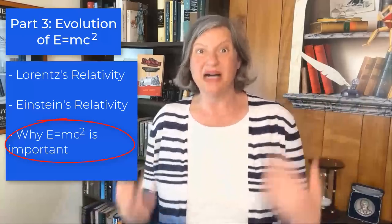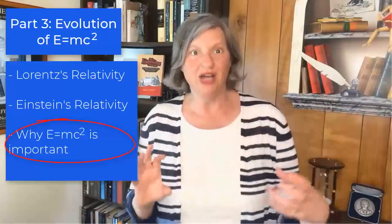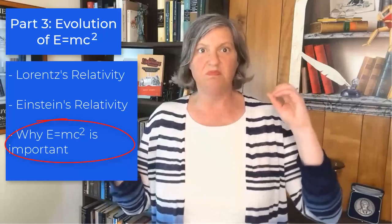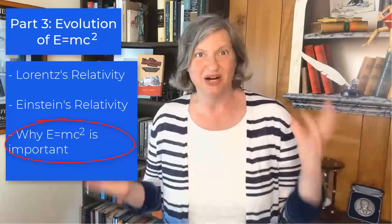And then the third video is going to be basically, what does E equals mc squared mean? And in my mind, it doesn't mean you have a train and you're going faster and faster and it gets heavier. That's not what it means. It means that if you have a proton or a neutron, it has a different mass depending on how many other protons or neutrons are stuck with it in the nucleus, which is bonkers. I know quantum mechanics is bonkers, but apparently true.